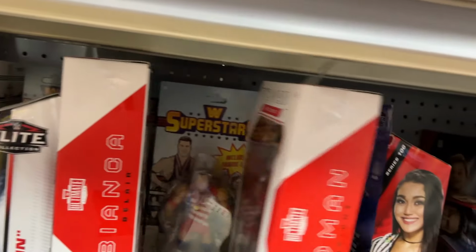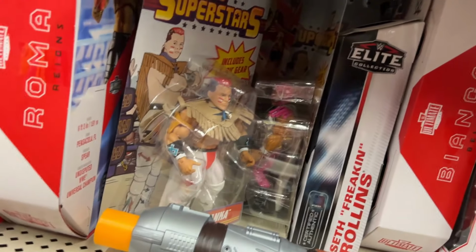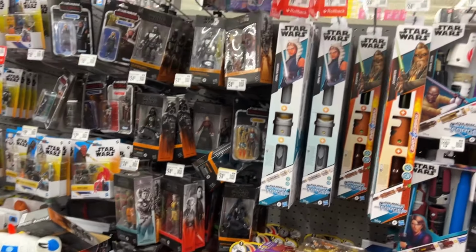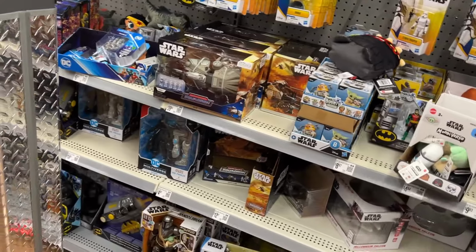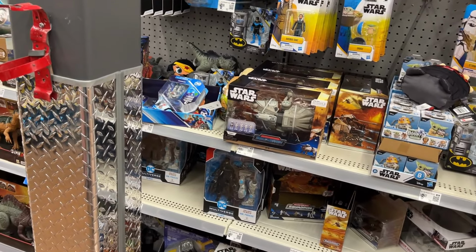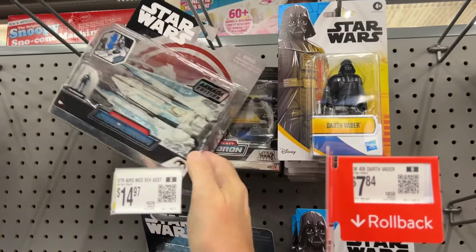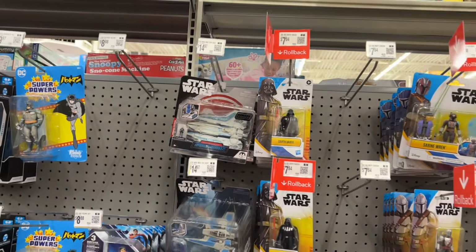Tatanka, Kurt Angle. I can't remember if I bought Angle or not. I think I bought that Angle. So I got Tatanka and Angles and Rays and some other good ones back in there. Really enjoy those WWE superstars. Still got a whole plethora of Clooney Batman hanging out there, just waiting to be adopted and taken to a good home. They've had that wave this week as well.